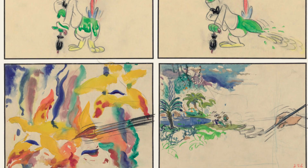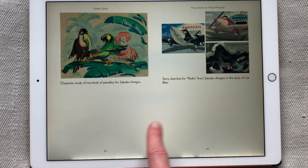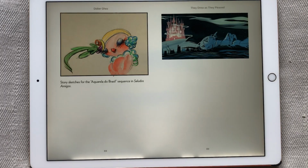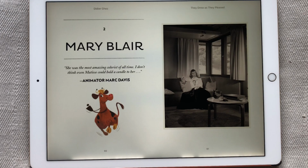By the end of 1942 he left the Disney Studios and joined the Navy. After that, Lee and his wife moved to the East Coast and worked as freelance artists. In 1968 they returned to California. He taught figure and landscape painting. He passed away in 1993.